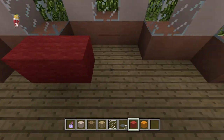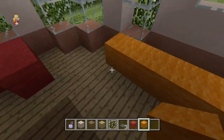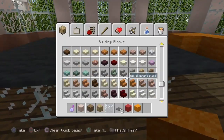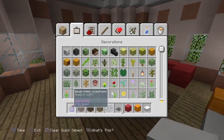We have big sofas. So if we have four along there, like a four wide one there, we have an orange one along here. Those are two entrances, so we can only have a couple of sofas here. And we're going to have quartz on them. So this could be room for at least three people along there.